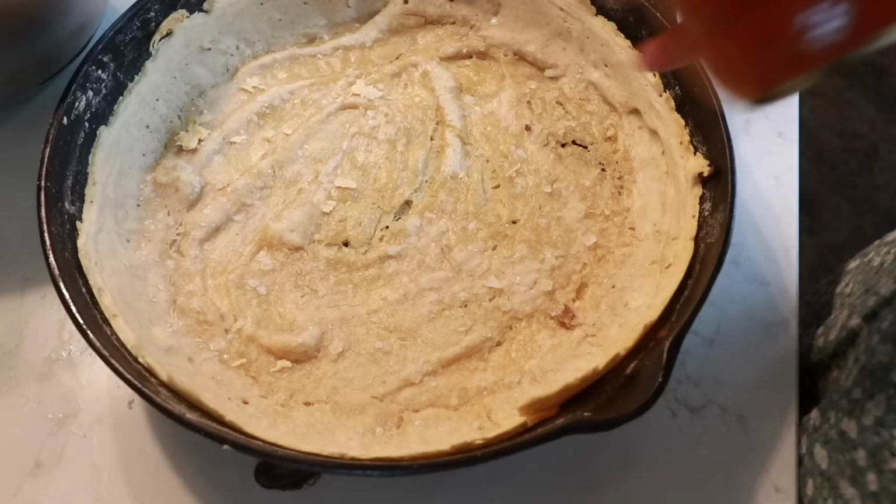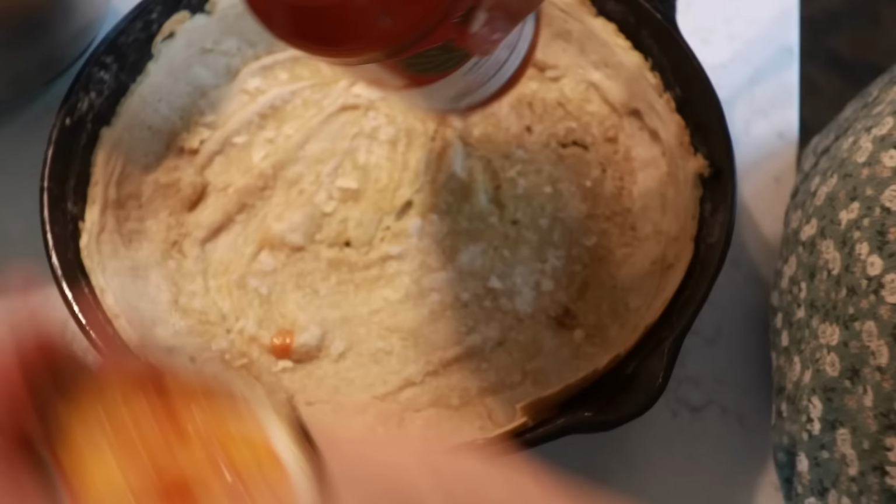We're going to do one red sauce pizza per children's request.